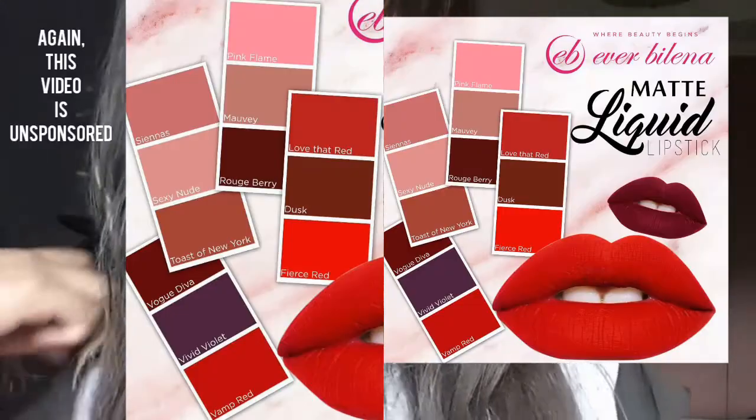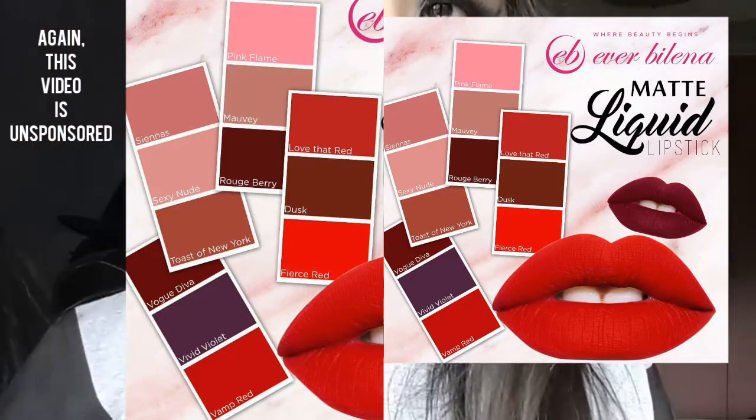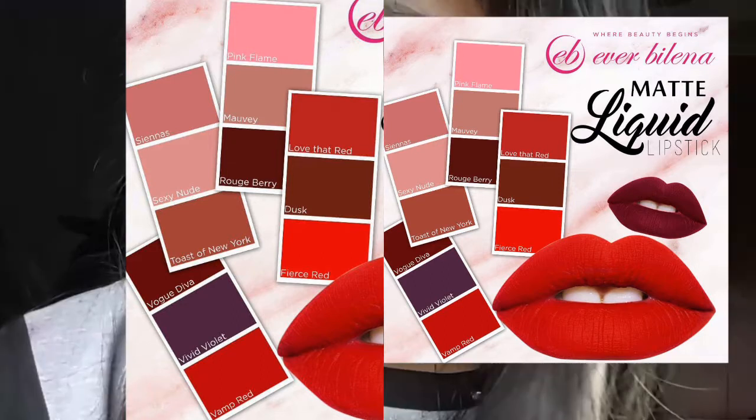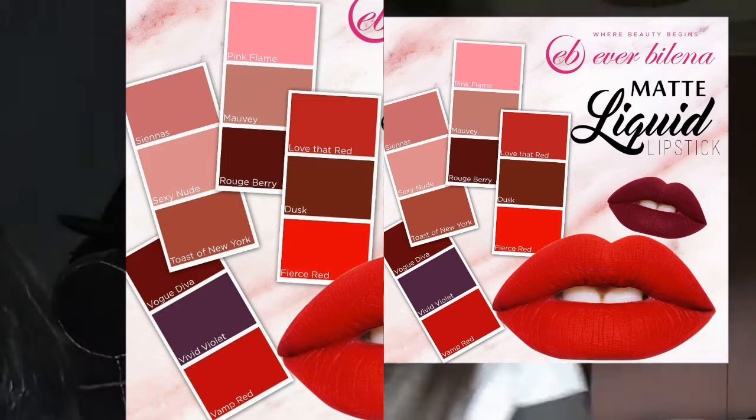And if you guys are wondering how many shades there are in an Ever Bilena matte liquid lipstick collection, here it is. You have so many selections, from reds to nudes, light nudes, and pinks.